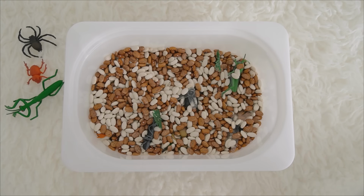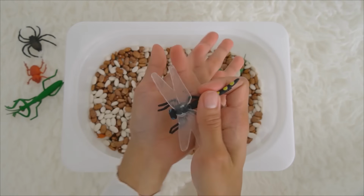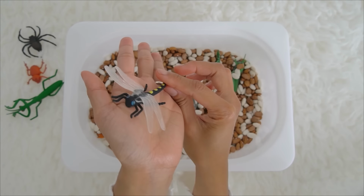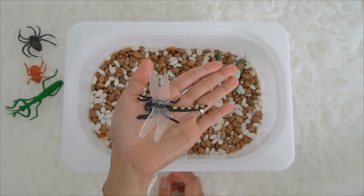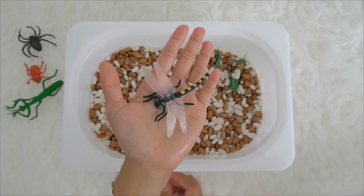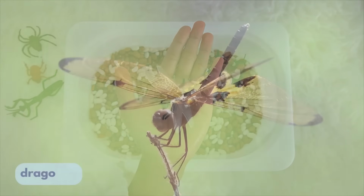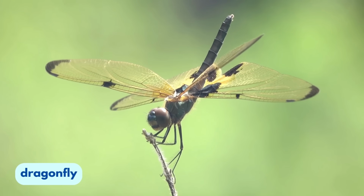Are you ready for the next one? Ooh, what is this? It has wings. And look at the eyes. This is a... What is your guess? Dragonfly. A dragonfly. This is a dragonfly. Now let's see how dragonfly looks like.